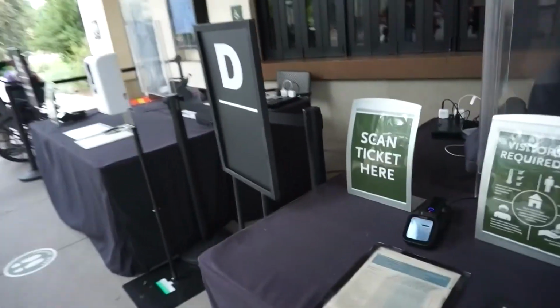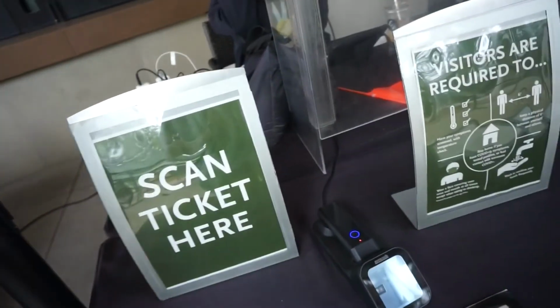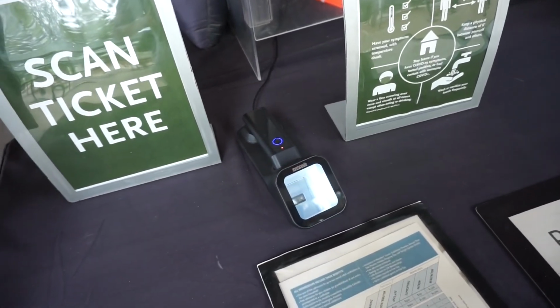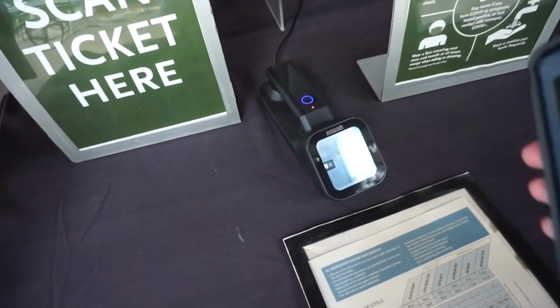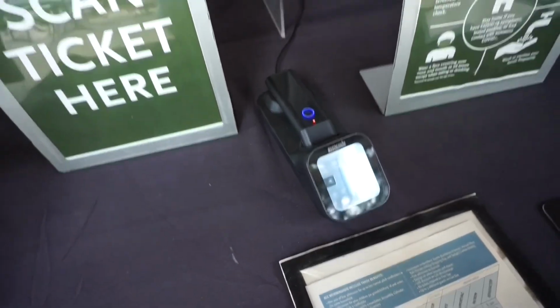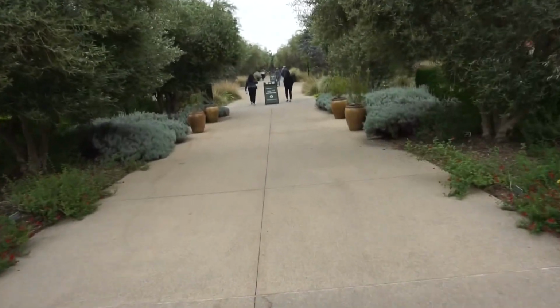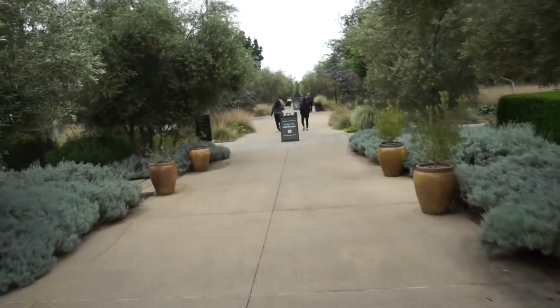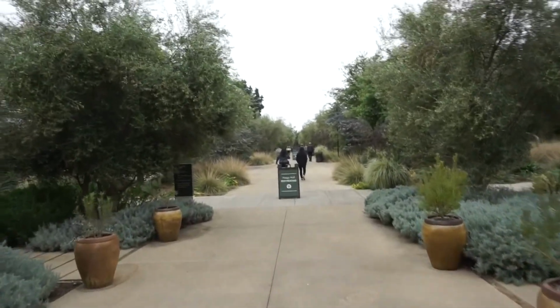Now we're at the Huntington, which is not only a botanical garden, but also a library and an art museum. Good morning, how are you? You must make a reservation online before coming to the Huntington, since they do not sell tickets here. Tickets are $25 per adult. The Huntington is located in San Marino, California, and they have 120 acres of botanical gardens.